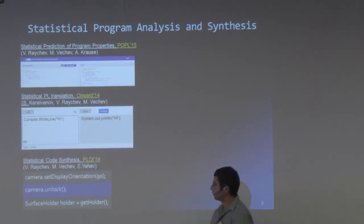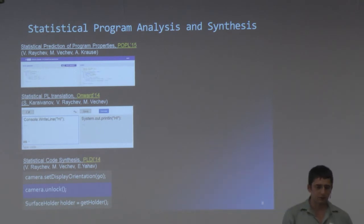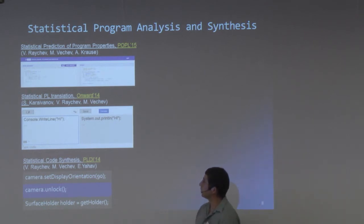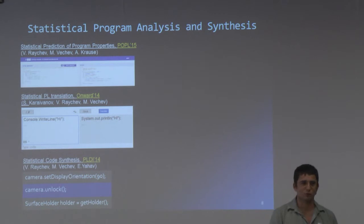One of the first works was this statistical code synthesis, statistical code completion that appeared at PLDI. Later, in about 2 weeks, there's going to be a paper that's going to appear at Onward, which is doing kind of like Google Translate, but for programs. So how many people use Google Translate here? Okay, so this is trying to do something, but not for natural language, but for programming languages.